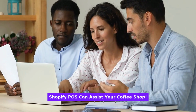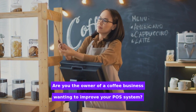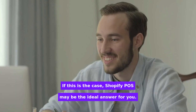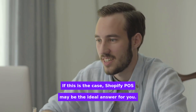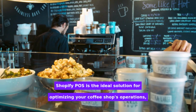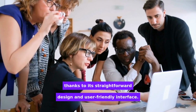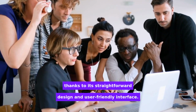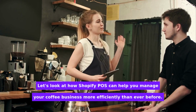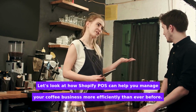Shopify POS can assist your coffee shop. Are you the owner of a coffee business wanting to improve your POS system? If this is the case, Shopify POS may be the ideal answer for you. Shopify POS is the ideal solution for optimizing your coffee shop's operations thanks to its straightforward design and user-friendly interface. Let's look at how Shopify POS can help you manage your coffee business more efficiently than ever before.